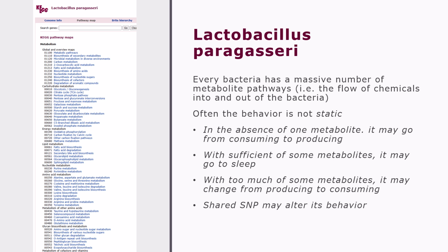So often the behavior is not static. For example, if there's not enough of a particular metabolite, but there are enough of other chemicals, the bacteria will go from consuming that metabolite to producing it instead. In other words, it basically tries to buffer the whole body around it to keep a constant level. So if there's a surplus, it consumes it. If there's a deficiency, it produces it, and does it by different pathways. Another thing is if there's sufficient metabolite, instead of responding to it, it just goes to sleep. So, oh, okay, I'm not going to worry about it anymore.